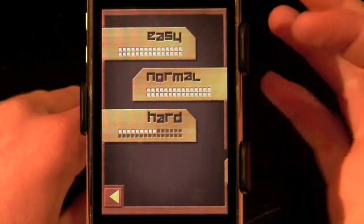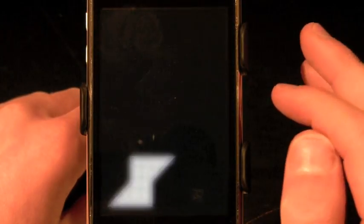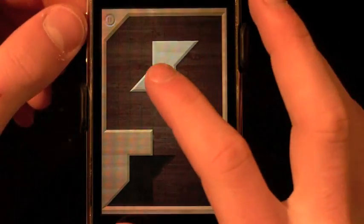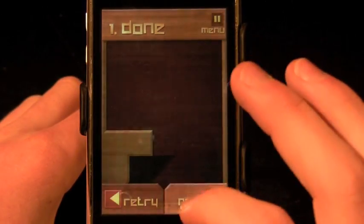So as you can see, it's a very, very simple, easy to navigate interface, and it is, in fact, a puzzle game. So if these aren't your type, I apologize, but I love these games. So your point is to get this block into the shaded area. Now, as this may seem very easy at first, it gets progressively harder.